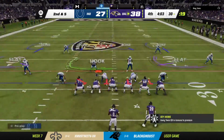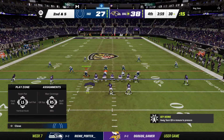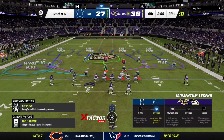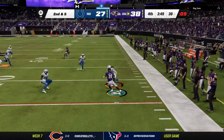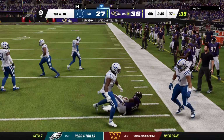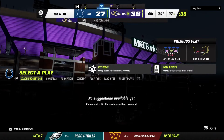Ball on the 30. They'll come up with a 2nd and 5. Here's Jackson. Another catch by White. Back-to-back plays. And he'll be brought down right around the 37. 7 yards there and a first down.